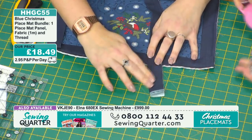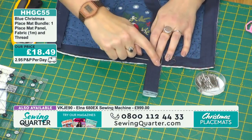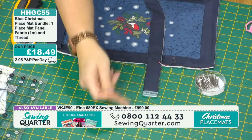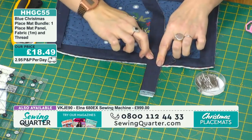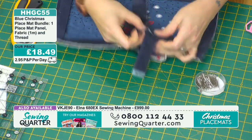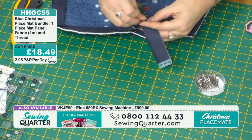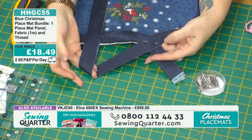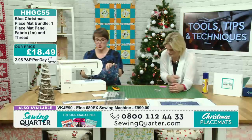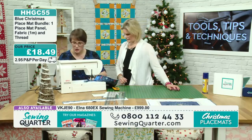But hey. You're making sure that they're meeting here and here, and that they're just going in opposite directions. So it's like you're making a cross. Yes. Okay. Give those a really good finger press so that you can see, and then stick a pin through it like that. Okay, right. And then I take it over to the machine and I just sew down the middle.